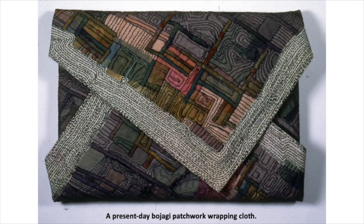And this is my pojagi that I made at that time. This was around 2009 or 10. It shows how it can be used to wrap an object. Inside there is something, but a lot of the pojagi that are used for wrapping cloths would have a tie on, say, that corner of the white and the opposite corner, and then you could tie it. But it's as a wrapping cloth.